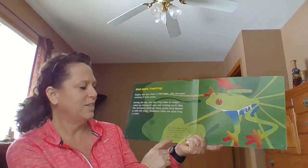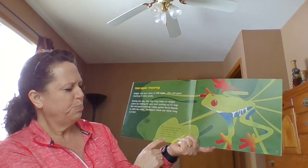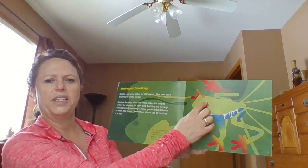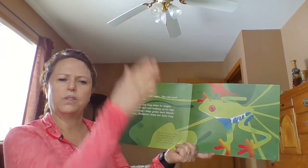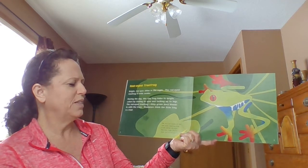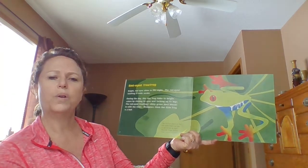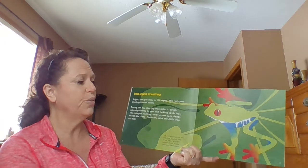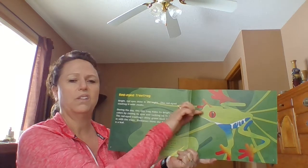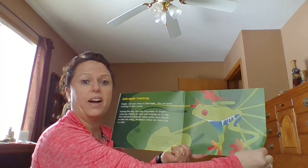Now, the text box. Let's see what the author wants us to know about a red-eyed tree frog. The vertical pupils of the red-eyed tree frog, that means this little black piece that goes up and down right here, that's his pupil. And it's vertical, it goes up and down. So the vertical pupils of the red-eyed tree frog help it better to see at night. Daytime frogs usually have horizontal pupils. Oh, that's kind of interesting. So the vertical pupils help them see better at night, where if it was horizontal or laying down, that helps them see better during the day. Interesting fact.